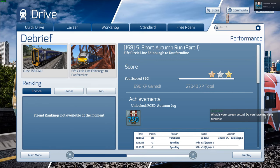What is your screen setup? Do you have multiple screens? Yes. I've got two landscape screens and one portrait screen that just stands upright. So it makes it really easy. So I've got on one screen the game, on another screen the chat, and on the other screen I've got the Streamlabs software. So yeah, I think my setup is pretty good. It's pretty useful for streaming.